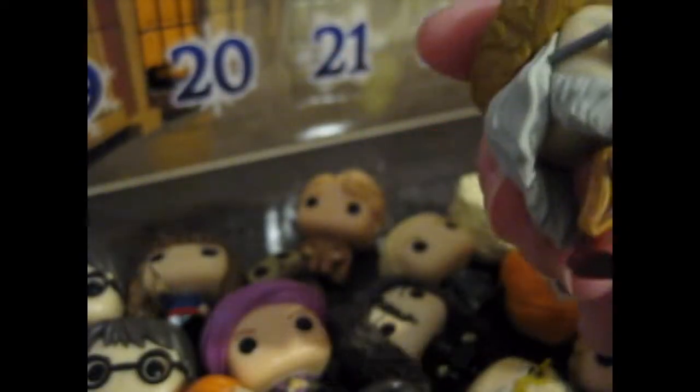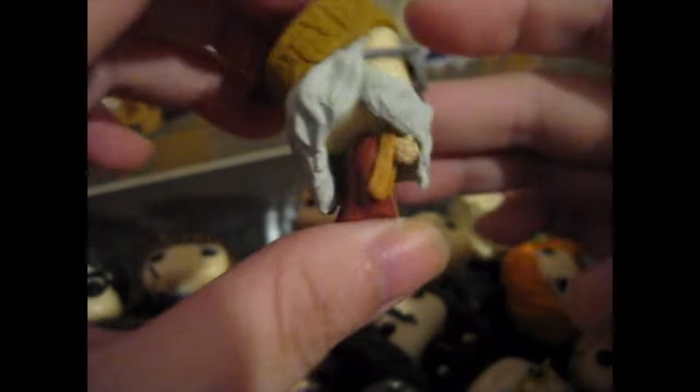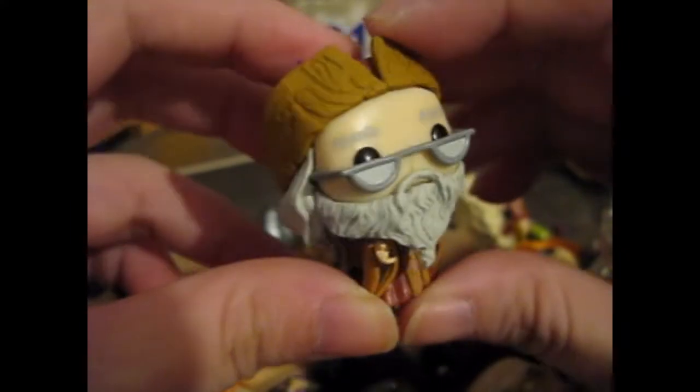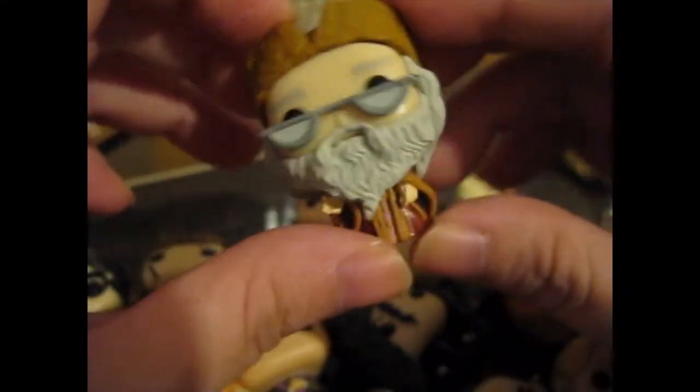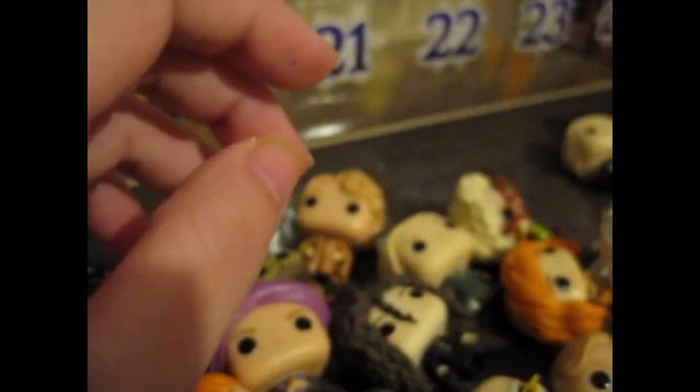Okay, door 20. It's Dumbledore. Is this like the first year Dumbledore? Very nice. Super detailed. Day 21. I love that stuff.